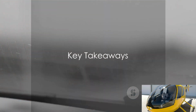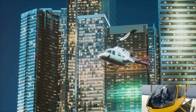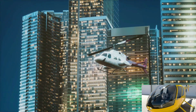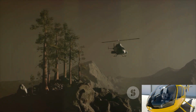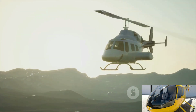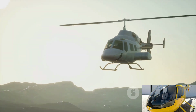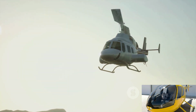So, we've talked about the problem, the standard solution, and the new improved solution. Let's summarize. First off, we dove into the unseen threat in the sky. Bird strikes. These are not just minor inconveniences, they have the potential to cause serious damage to aircraft, particularly helicopters. With their large, exposed windshields, helicopters are particularly vulnerable to these feathered missiles, leading to dangerous situations for pilots and passengers alike.